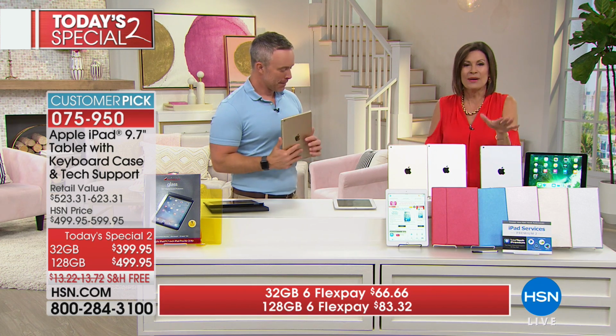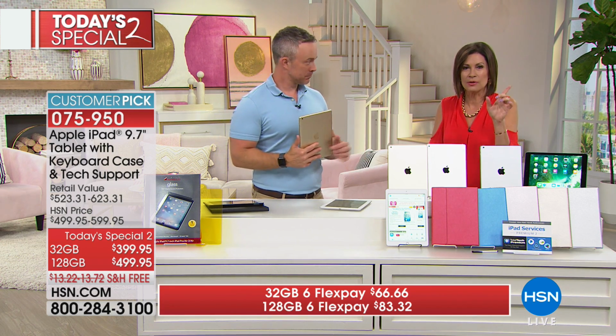A great deal. We have it available on 6 flex payments. You can do it on the HSN card. You can finance 9 months. And if you do, it is $44.44 for the 32 gigabyte. But you know what? It's like $11 more, $55.55 if you get the 128 gigabyte. That's why most people are doing it.